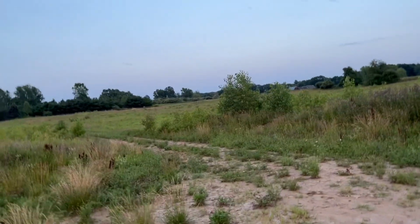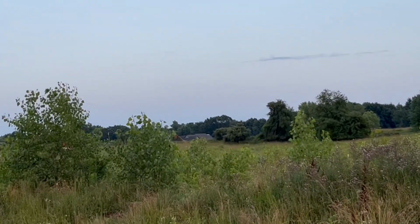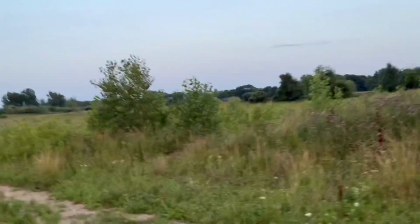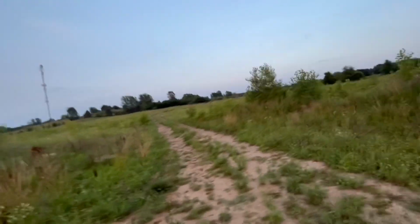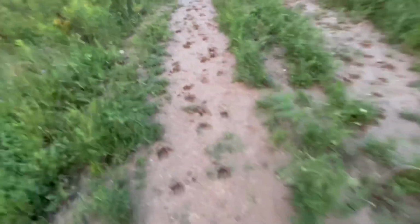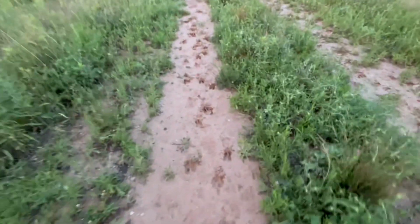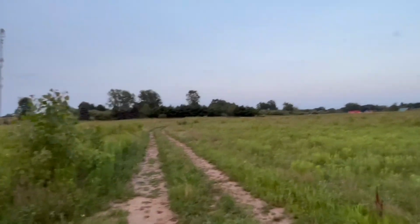Okay, guys, so we're gonna be heading right over there. We're gonna try to be steering clear of this guy's property. We don't wanna be trespassing or anything, but I think we're trying to get over there to those woods. Okay, I'm noticing quite a bit of deer tracks. I'm gonna try to follow them because usually deer go to more lush areas for water and plants and stuff like that. So we're just gonna be following through here and hopefully it will lead us somewhere.